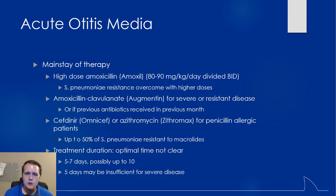If you had a patient who could not receive penicillins due to allergy, this is where you could switch over to something like a third-generation cephalosporin. Cefdinir is a really good option here. Omnicef is great because it's orally available. Or azithromycin. However, I'd probably avoid azithromycin in a lot of patients, mainly because a lot of the strep pneumo out there is resistant to macrolides. Sure, if it's an H. flu, it may be treated okay, but if it is a strep pneumo, you're going to find that it's probably not going to be that effective.